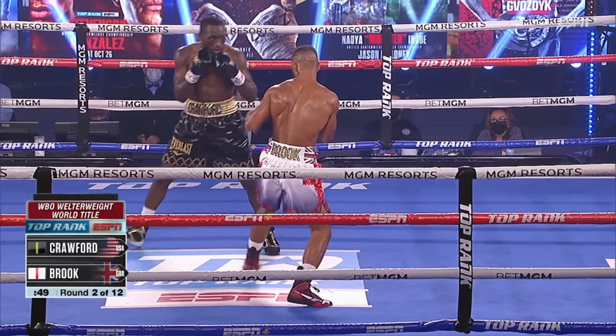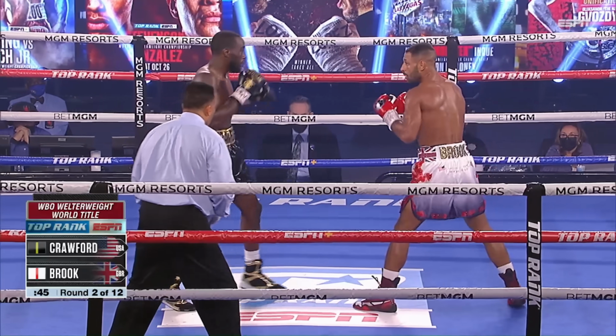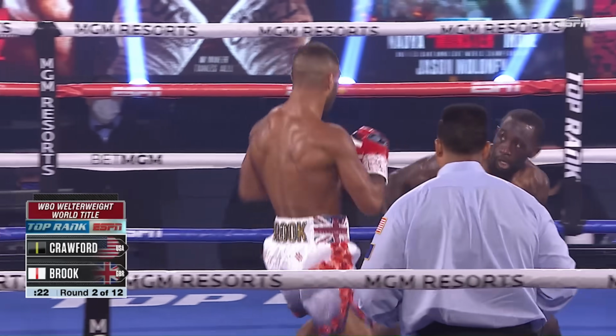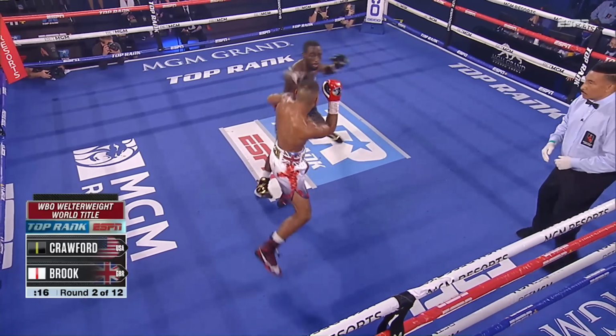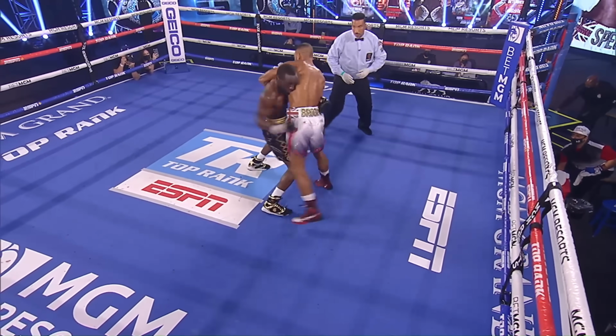Right now it's a battle of patience. Neither fighter can afford to make a mistake, and as you see, Brook stepped in just a tad bit, and Terence had combinations waiting on him. Crawford switches for one of two reasons. Either he sees something, or what he was doing in the right-handed stance wasn't working, and he wants to see if he can get something going from the left-handed stance.